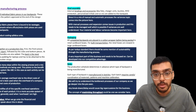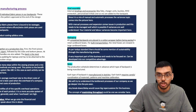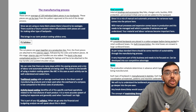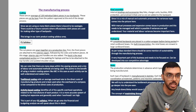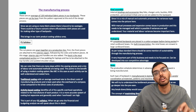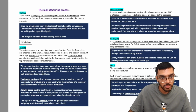And because it's manufactured in batches, bottlenecks will exist, and hence the concept of maximizing throughput or throughput accounting comes into the picture over here. They can tell you that we are producing X bag right now. We need to produce EDC because, for example, we have a specific order, and it's a higher contribution or a higher throughput generating product for us.